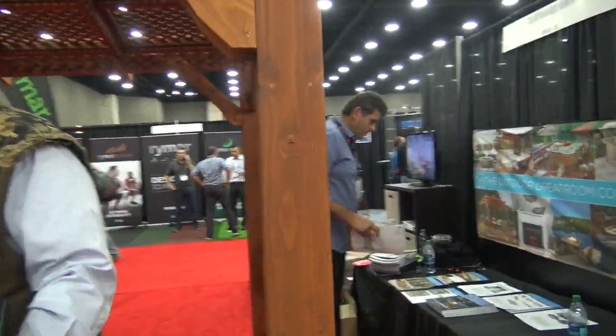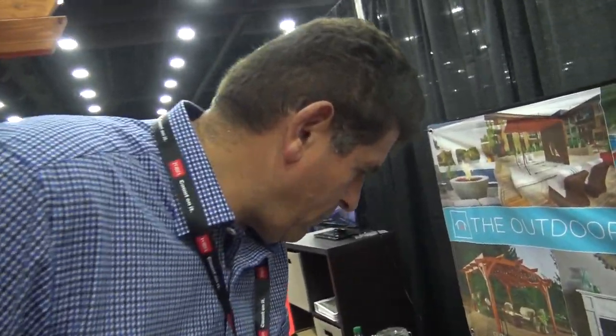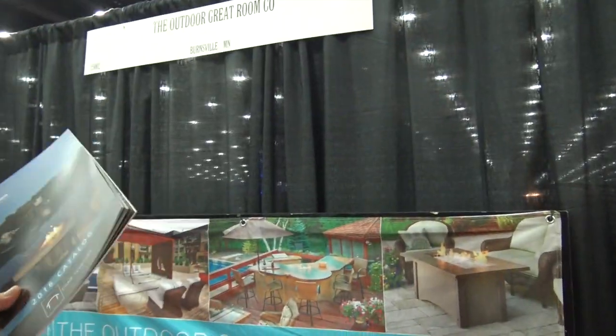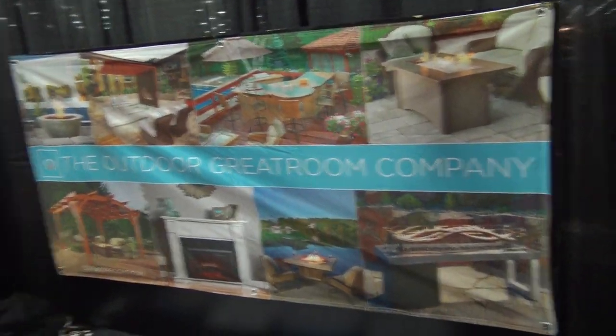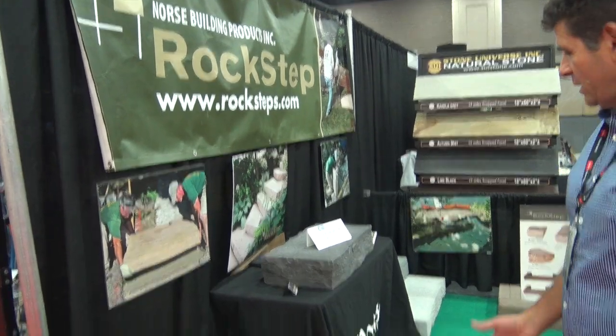Just for the apparatus. Yeah, for like that. Wall, cap, rod, and all kinds of different things. What a great catalog. See, we need a catalog like that. All right. Well, rock step. Pretty cool. Three steps at all.